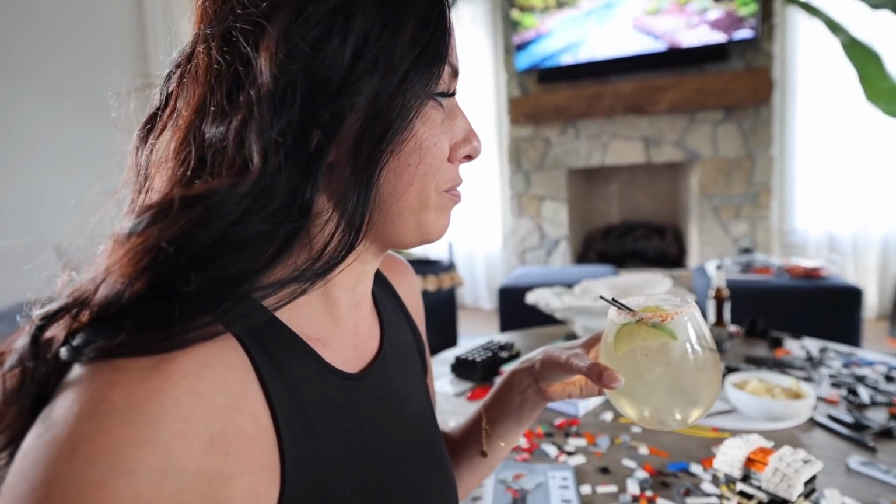And also you don't have to rim it with salt. You can rim it with tahini, which is also zesty but delicious. That way you're not ingesting a ton of syrups and agave. And if you notice, I put a splash of a spicy margarita mix. This is our cocktail hour. And we've got our healthy chips from Thrive Market.